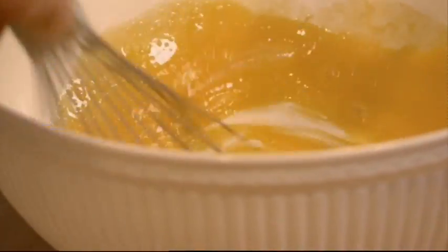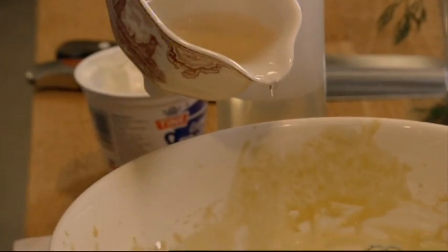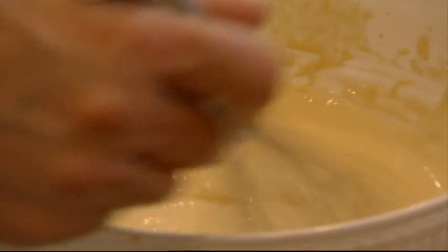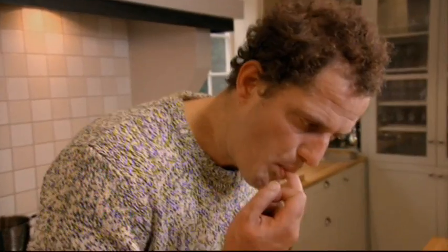Now slowly add sunflower oil to thicken the mayonnaise. Now I'm going to add the vinegar. This sauce shouldn't be stiff, it should be quite runny. This sauce should be quite sharp. We never taste enough when we're cooking. Taste all the time. That's enough vinegar for a minute.